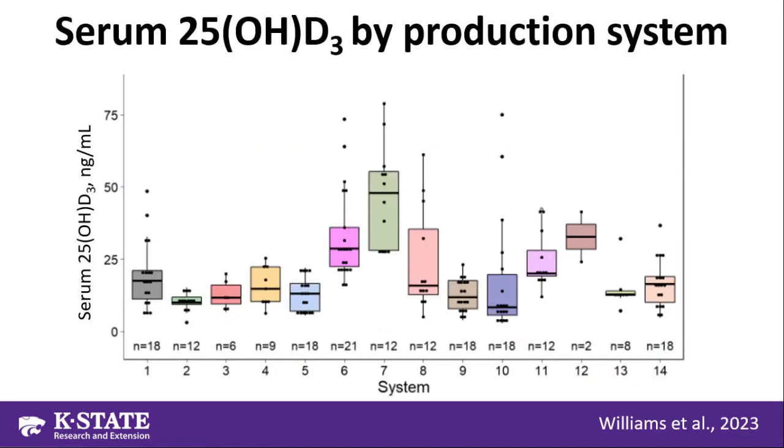So now let's look at the 14 different production systems along the horizontal axis, labeled 1 through 14, and this is serum 25-hydroxy vitamin D. A couple of key points on this slide is that we see a lot of variation across systems. We know there are differences in diet formulation strategies, the amount of vitamin D in the diet, other sources of vitamin D, oral or in drinking water, but between systems we see a tremendous variation in the amount of vitamin D.